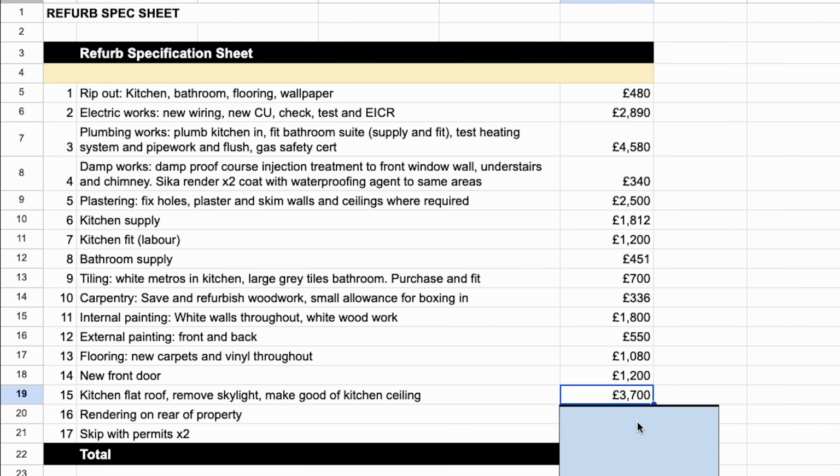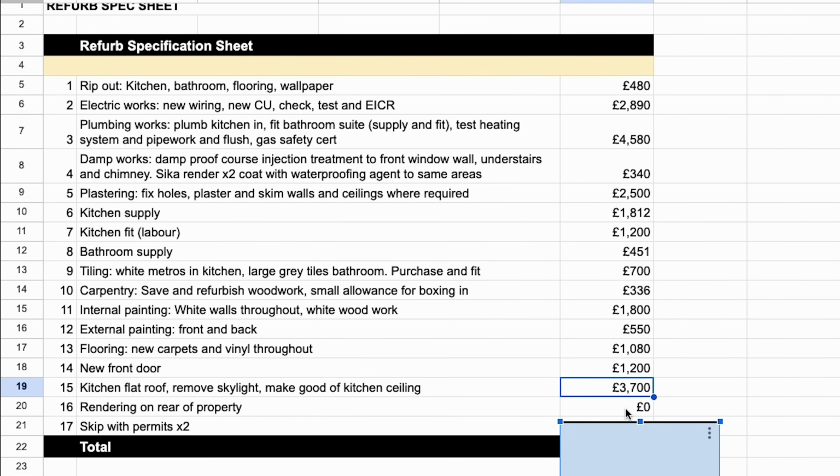I was just trying to move with speed. I was trying to make sure the job got done properly. And I think I slightly overpaid in comparison to what I know now and the contacts that I have now. But you live, you learn, and you keep pushing forward. And that is exactly what I've done here. I didn't pay anything for rendering on the rear of the property because it didn't need doing in the end, and then skips with 2 permits.